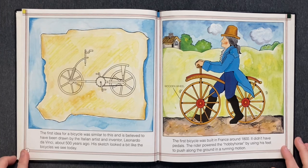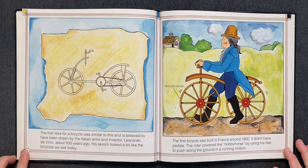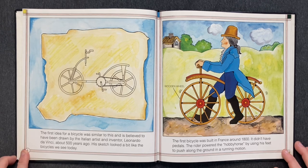The first idea for a bicycle was similar to this, and is believed to have been drawn by the Italian artist and inventor Leonardo da Vinci about 500 years ago. His sketch looked a bit like the bicycles we see today. The first bicycle was built in France around 1800. It didn't have pedals. The rider powered the hobby horse by using his feet to push along the ground in a running motion.